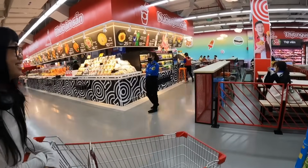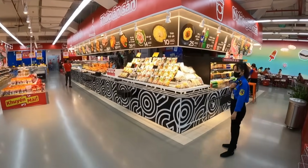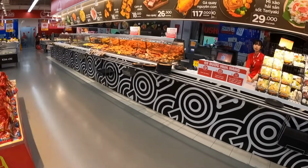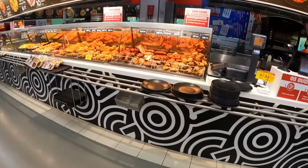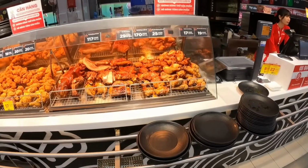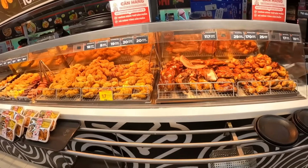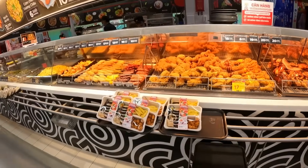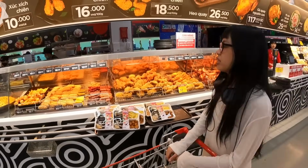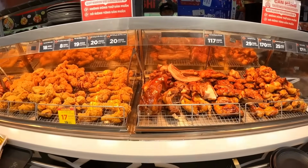Security. They have the prepared food area too, just to show you. Actually, looks pretty dank. All right. 19,000 for 100 grams. Looks good. Honestly, looks good. For about $4.20 for a full chicken.